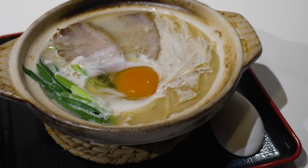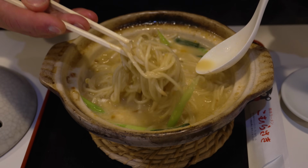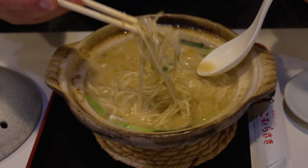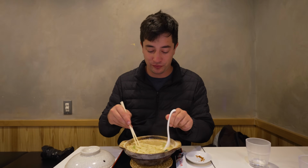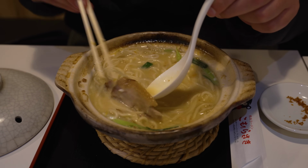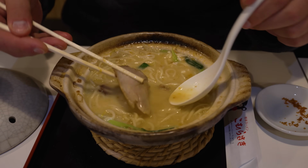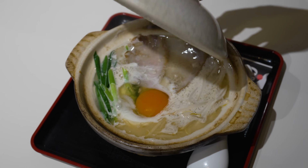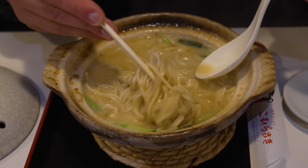It's a little cleaner tasting, less salty than the shoyu, and there's some bean sprouts in there as well. I can taste some kind of like veggie flavor. The egg just adds to the creaminess of that ramen too. This sort of tonkotsu broth ramen comes from the south of Japan. It's really heavy, creamy ramen. Piece of chashu here. A little fatty. I love it with the egg. I've actually never had a ramen in the nabe like this before.